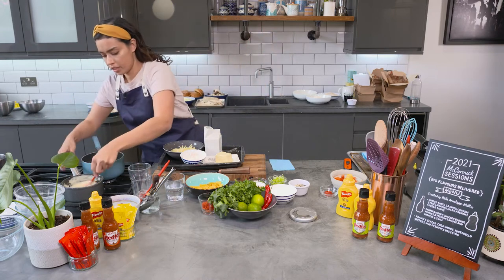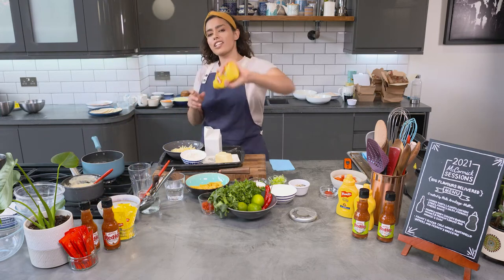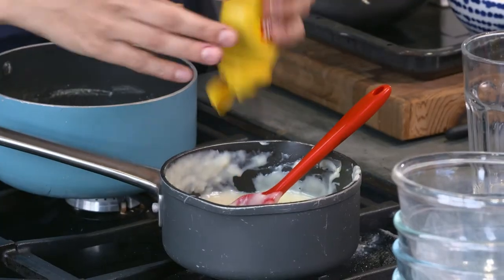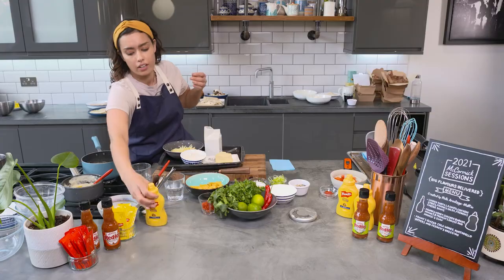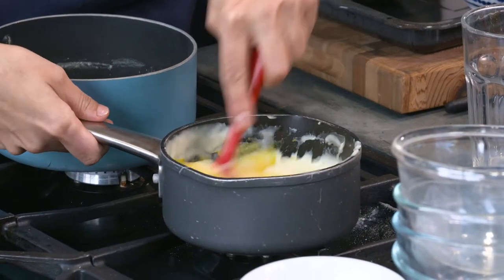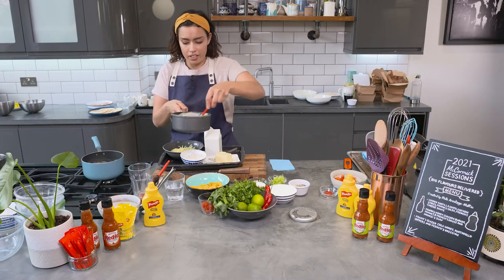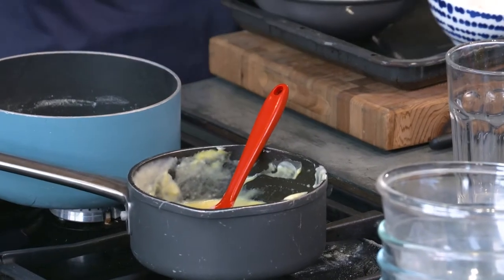So I'm going to be adding our French's classic, and we're going to be using quite a bit of this. You want it yellow. You want that punch, because French's has got that really intense mustard flavor. So it's going to turn from that white, cheesy look to a bright yellow. That's what you want. You can just smell it already. It smells great.